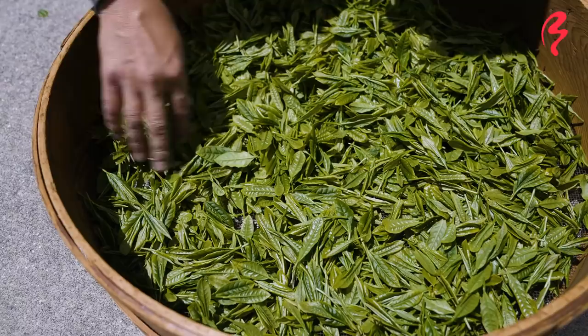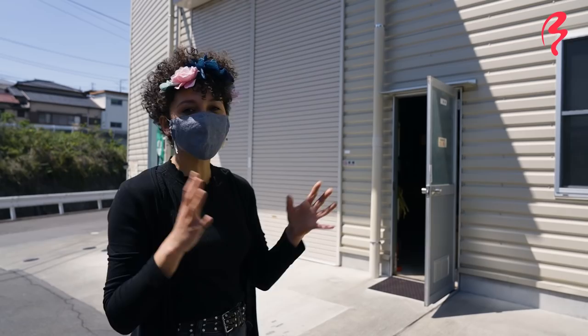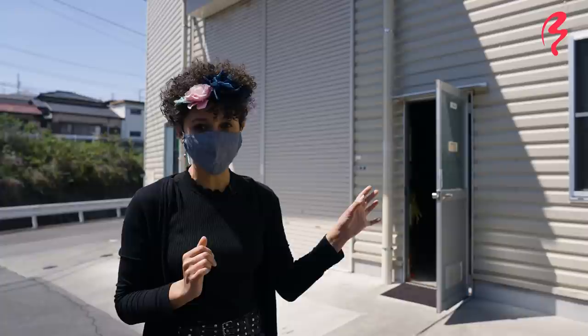Just look at this giant warehouse here. Inside are loads of machines for making tea from steaming to drying. And I'm looking forward to getting a very hands-on experience though. So Honda-san is already waiting for me inside with all the tea leaves that we've just picked. So let's go and get started.